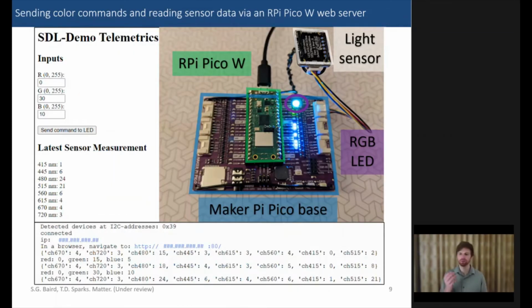So here we have a working demo where we're able to send color commands and read the sensor data via, and don't get too scared by this, a web server hosted on the Raspberry Pi Pico. And while it can take a little bit of knowledge and getting used to if you're not familiar with web servers, I certainly wasn't before this project. Once it's ready, it's fairly easy to adapt into different applications.